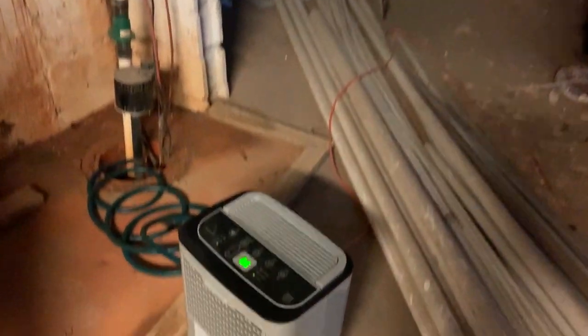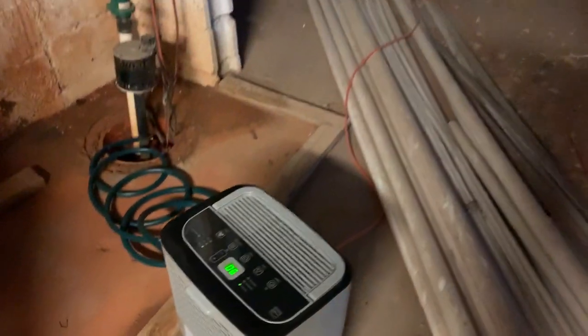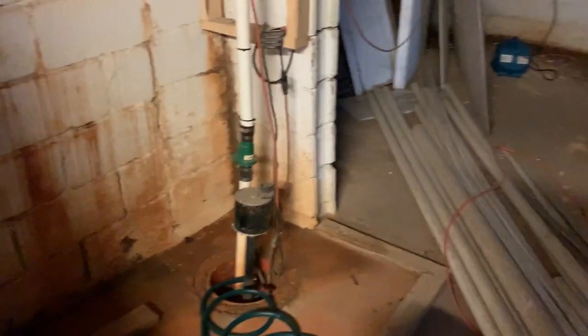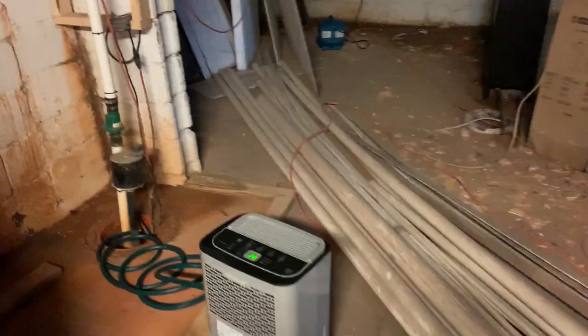Right now you can see we have 80% to 82% humidity all the time here, and we definitely need to get that water out. And you can see here I have it on continuous mode, and I just have it connected to the sump pump, so it will just evacuate the water itself.